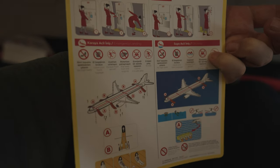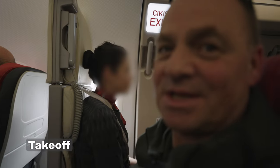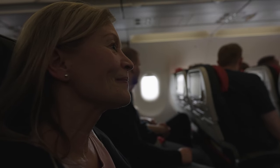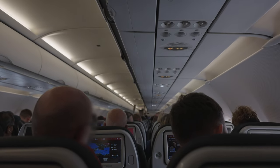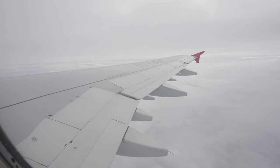We're on our way. So we're not going to be filming the takeoff. We're taking off now. Very quick taxi, off we go. Looking forward to this flight, trip to Cape Town via Istanbul. There we go, we've just taken off.